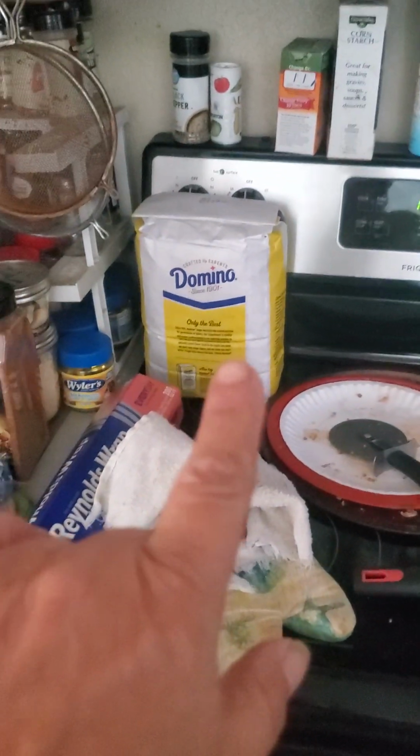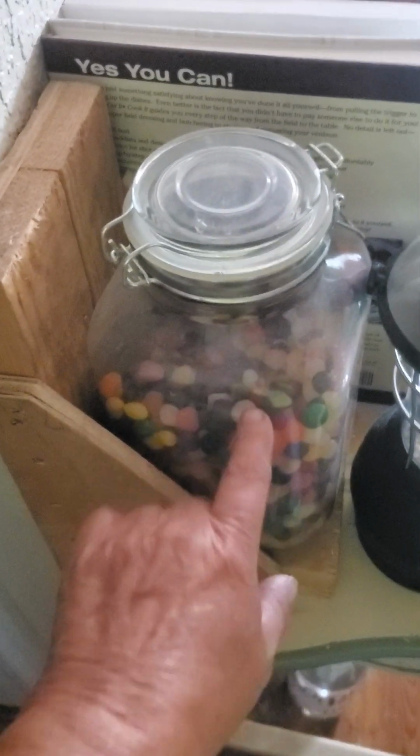So I go through, and as you see, I picked up a 10-pound bag of sugar. I don't really need the sugar, but it was on sale. So whenever I see something that's on sale, I'm going to order it. I do have a sweet tooth, so I always make sure that my candy jar is at least half full before winter.